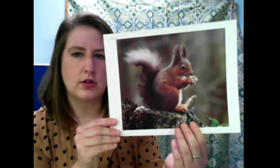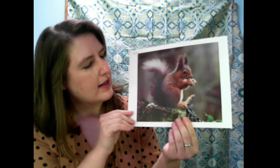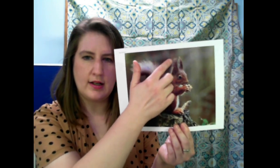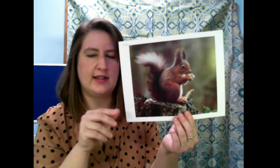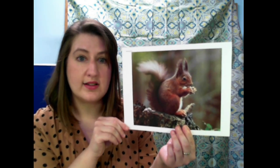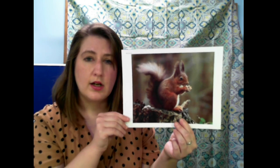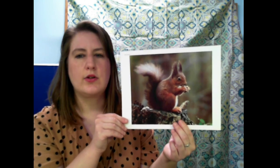I also have a picture of a red squirrel. This squirrel is very red. It's mostly red all over his body. He's got some white on his belly, but he also has these funny tufts of hair on his ears that make him look a little different from the other two that we saw. And these are, I think, sometimes found in England. There might be other places that you can see them, but that's the red squirrel.